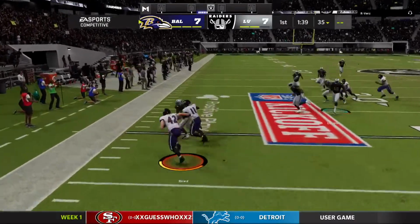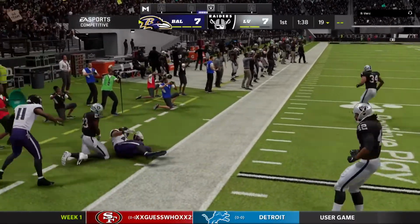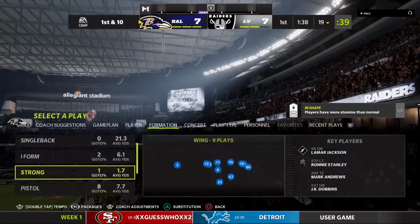This one taken just inside the 10. And he's going to be out of bounds here as the run back will leave him shy of the 20-yard line.